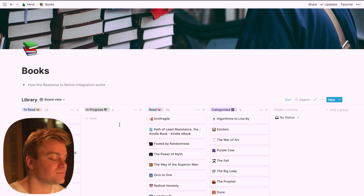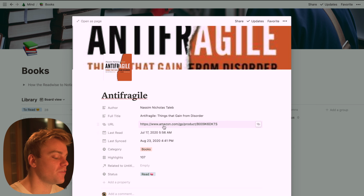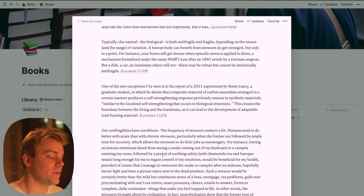What Readwise allows is when you have a book, it automatically puts in the art, which is not necessary, but it's really nice to have. It puts in the author, the name, the URL of that book, and all of these different things, including the number of highlights. And most importantly, of course, all of the different quotes that you've highlighted come in automatically.